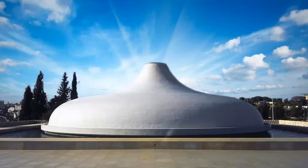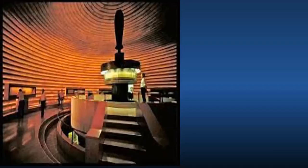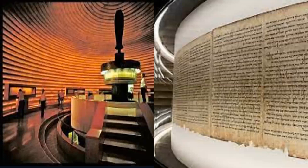That's the top of a lid of a scroll jar, and this is the interior of it, and there is the Isaiah scroll itself, and you can walk around and view it. Definitely an experience.